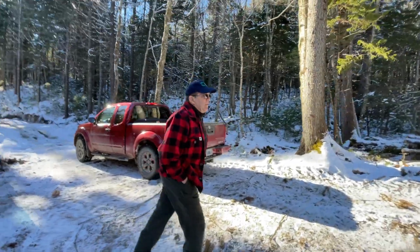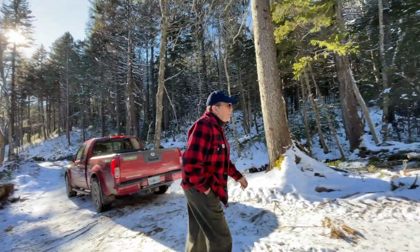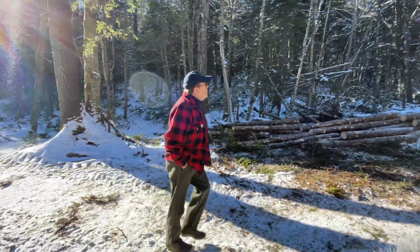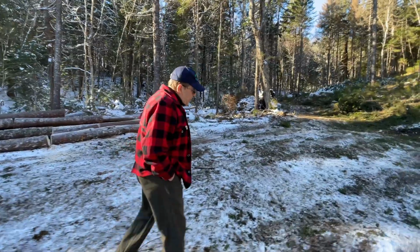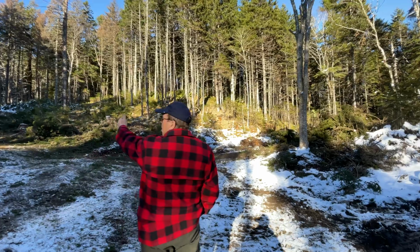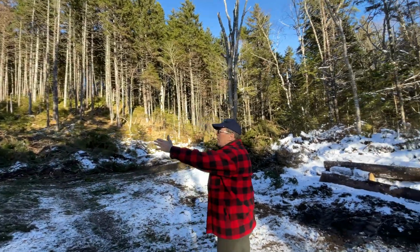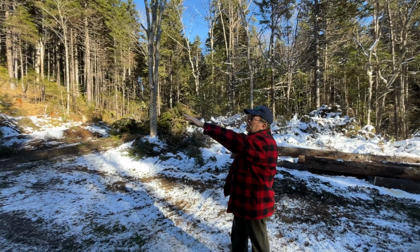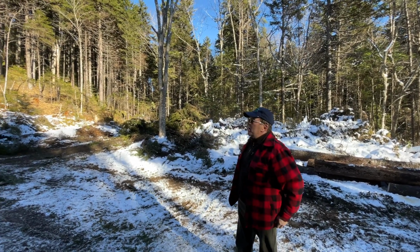I'm pretty pleased with what I've done here. It's been a monumental task to do myself. This gulch goes up there a long ways, and we're not going any further up the gulch than what we have to. We're just making a trail so we can access those trees with my equipment.